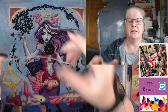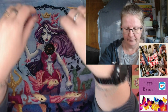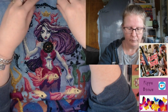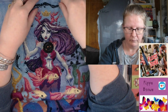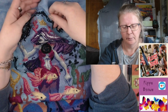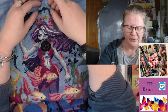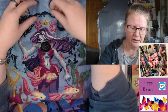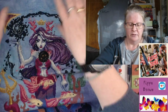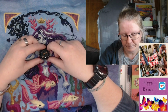Believe it or not, this is my beading needle. It's bent to all buggery. It's a crazy needle, but it's so easy to thread. I have a set of 10, I think, of this crazy needle. It's like hair.